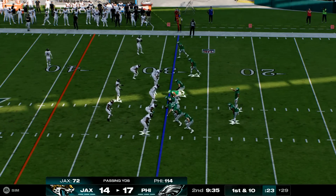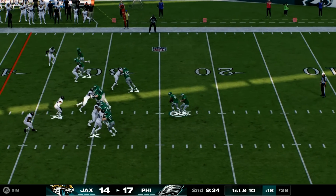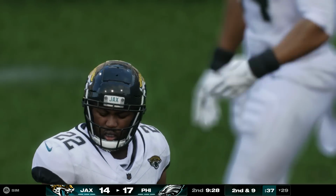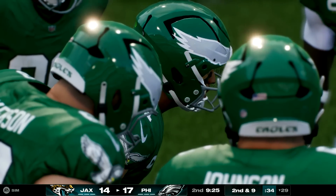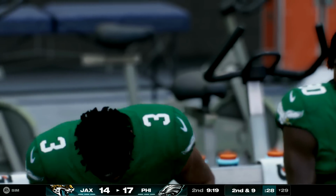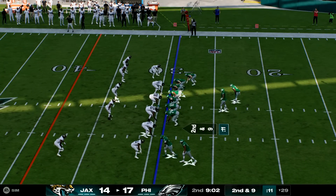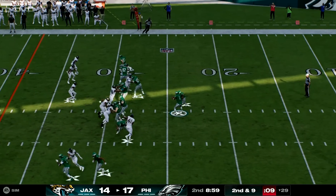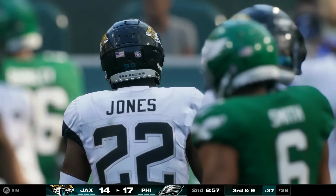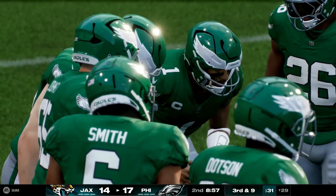So they come to the line for first down and 10. On the ground, it's Barkley to start the drive. Not much there. Maybe a yard. Here's 2nd and 9. Off the play fake, Hurts. That one pinballs around, but it is incomplete. He was looking for A.J. Brown that time. Now it's going to be 3rd down.